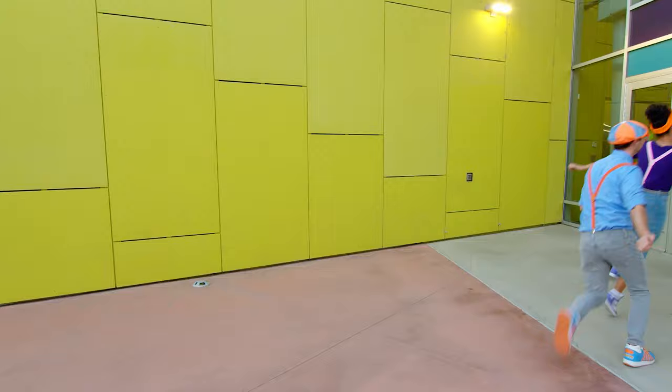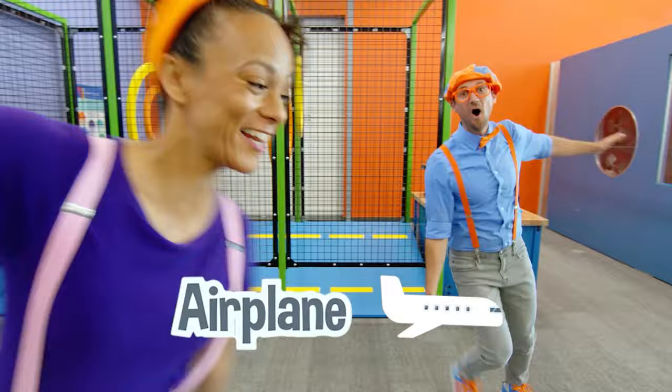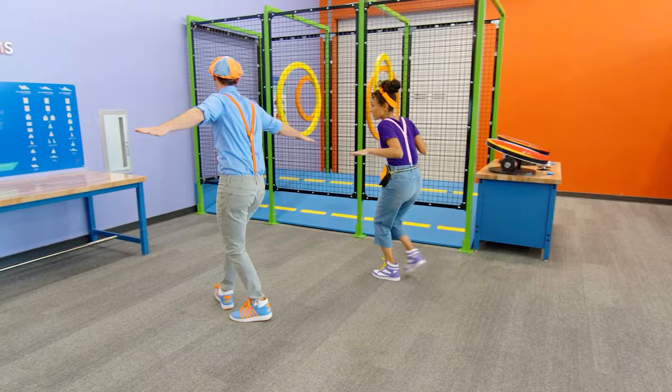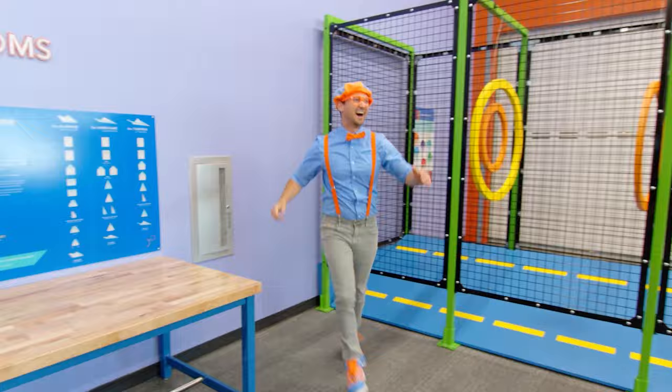Whoa! Whee! Yeah! What are you doing, Mika? I'm being an airplane! Oh, me too! Whoa! I'm acting like a big plane that carries passengers! Oh, wow! I'm gonna be a really little plane! Now I'll be a jet that goes super fast. Oh, I want to see. You're so fast. Yeah, I love planes.